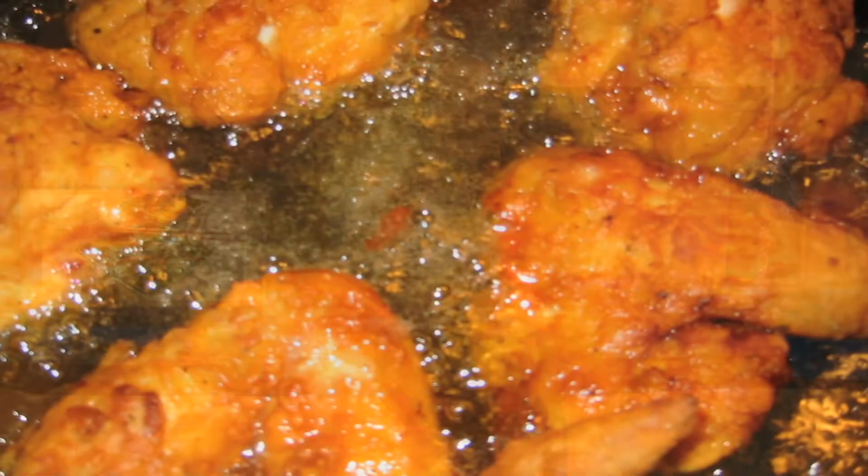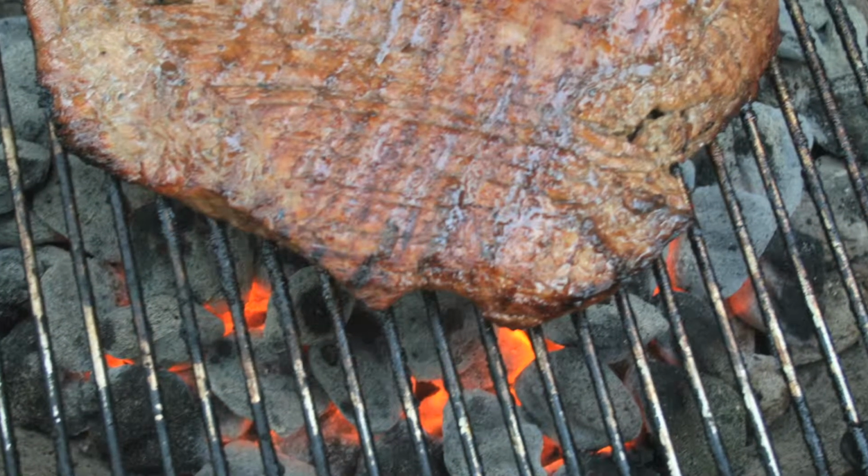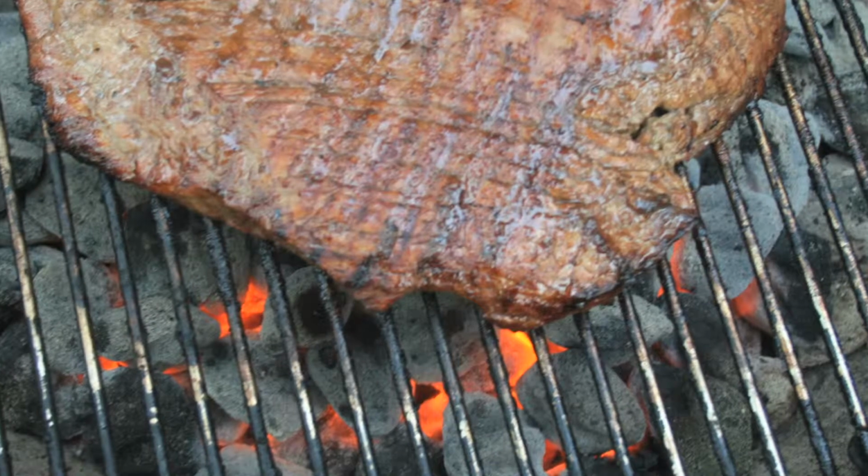Free radicals are also generated when we fry, grill, or barbecue meat, causing the formation of substances called polycyclic aromatic hydrocarbons, or PAHs. PAHs are a double whammy, as they can also be converted into potent carcinogens.